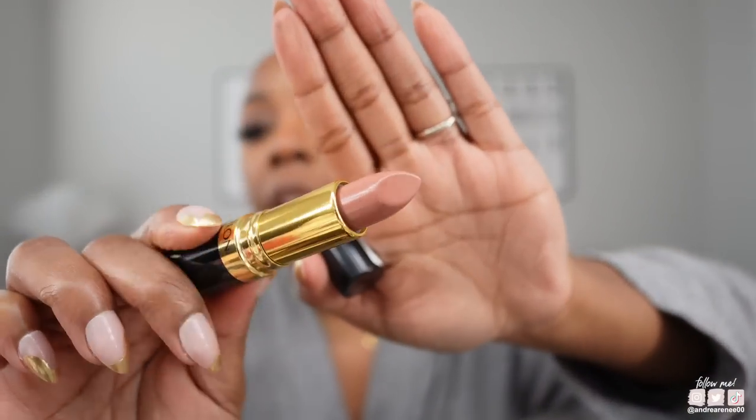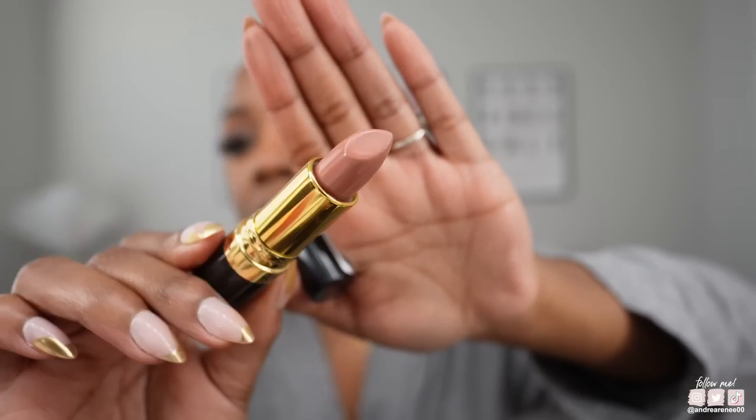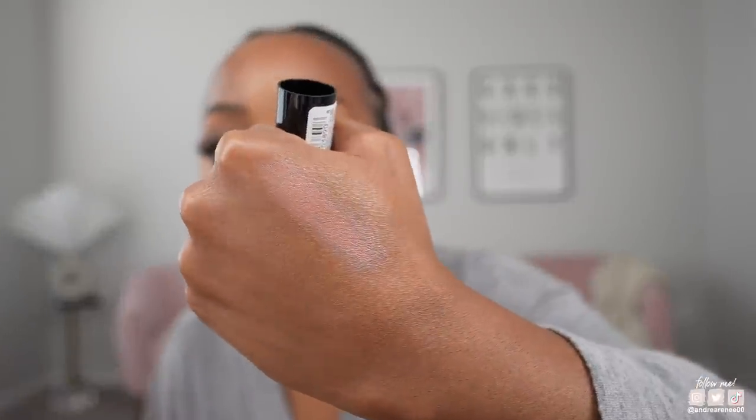If I can get it open. I usually don't have tweezers near me, but surprise, surprise, I had them near me today. All right. So, oh, that's pretty. It's a light nude, beige, pinky type of nude. Let's see what it looks like swatched. This is really, really sheer. Okay, it looks like a baby pink almost.